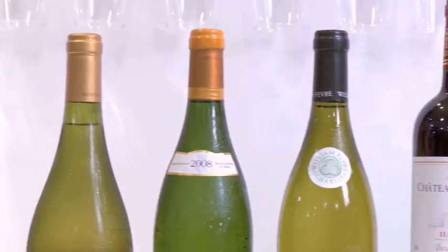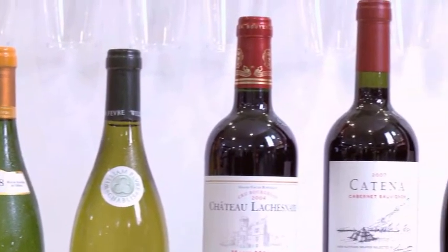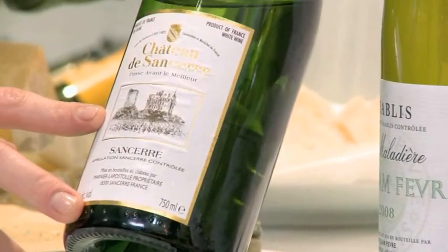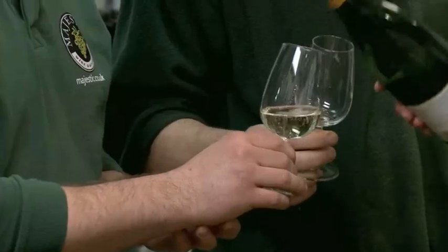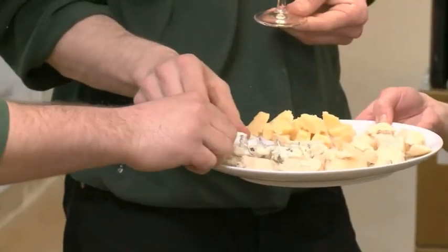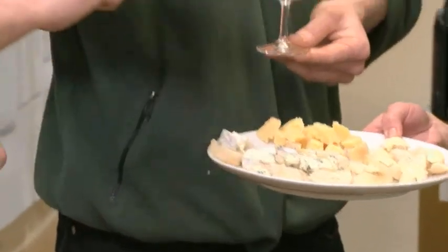Okay guys, so what we've got here is a selection of both white and red wines. Okay, so we're going to start with the Chateau de Sancerre, which is obviously from Sancerre in the Loire Valley. It's full of limey, citrusy, gooseberry aromas. Very fresh, isn't it? Should we try this first with a little bit of the Valençay, which is the goat's cheese?